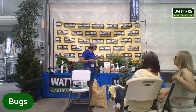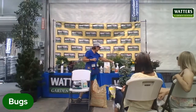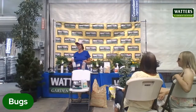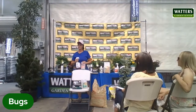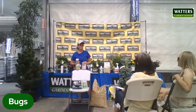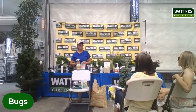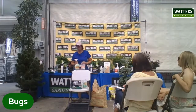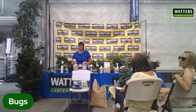Other things that we're having issues with are weeds. Obviously with the monsoons, if you didn't get your pre-emergent preventer down, we have weeds. Mine are taller than me in the spots that I didn't put the preventer in. So the weed whacker is going all the time.